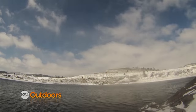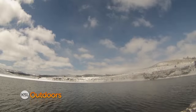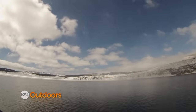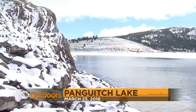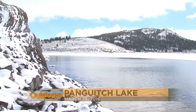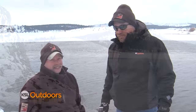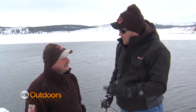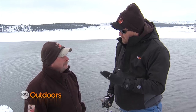Panguitch Lake is located in southern Utah, kind of halfway in between Panguitch and Cedar City. It's a little closer to Panguitch, on top of Cedar Mountain. It's a great natural lake. They added a dam to it around 1900 to make it a little bit bigger, and it's a real popular fishing destination in southern Utah. So Mike, predominantly you've got cutthroat in here, you've got tiger trout, and you've got rainbows, but the cutthroat and tiger are real predatory. So what are we gonna fish with today?